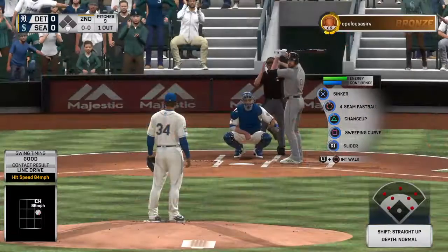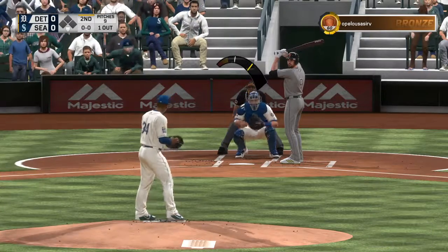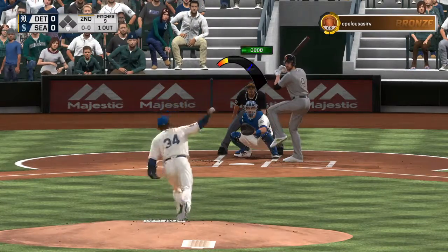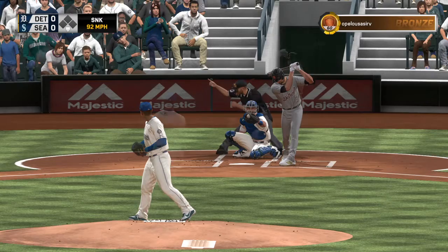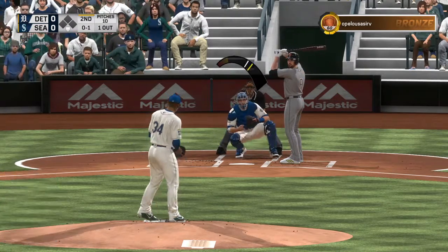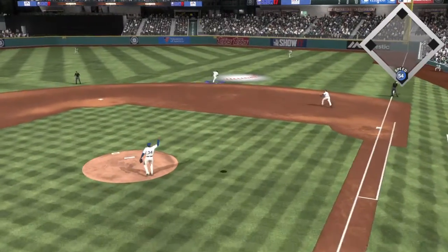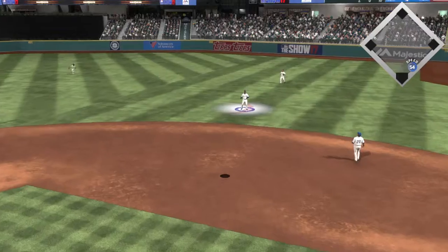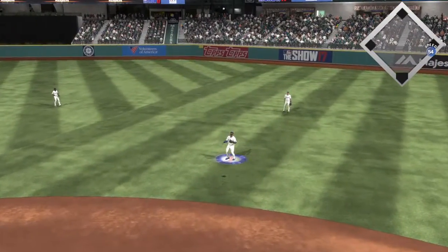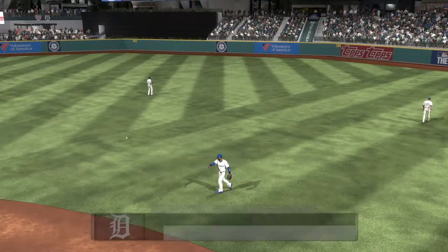How about that? Into the box, Nick Castellanos. Not the shiniest of batting averages as he comes in hitting down in the 220s for the year. Just a tick behind for a strike. Into the windup. Here comes the 0-1. That's popped up out towards short right field. And Cano will put this one away for out number 2.